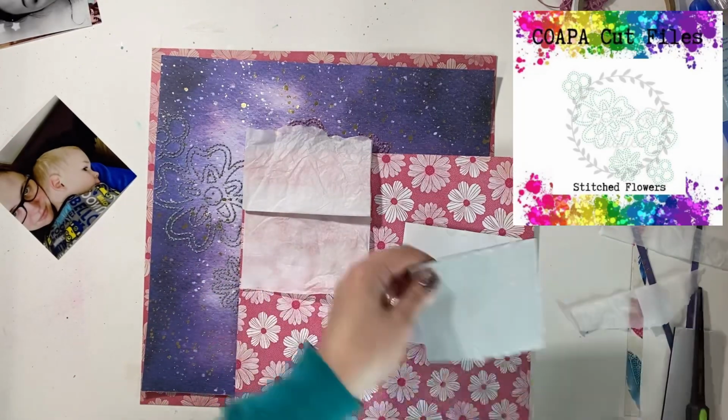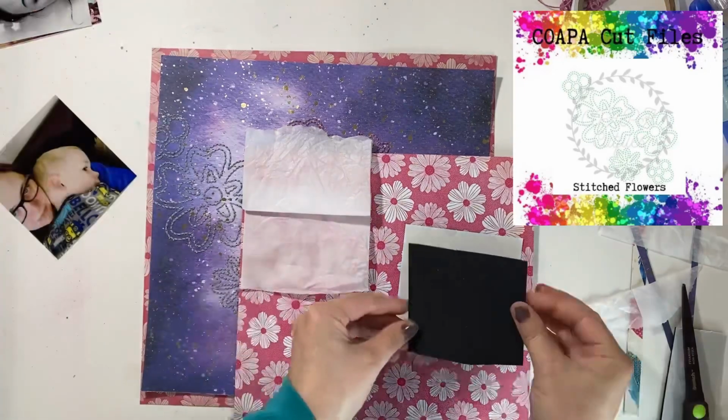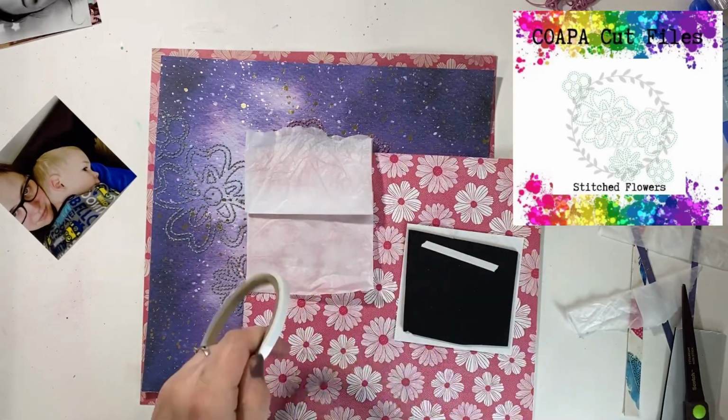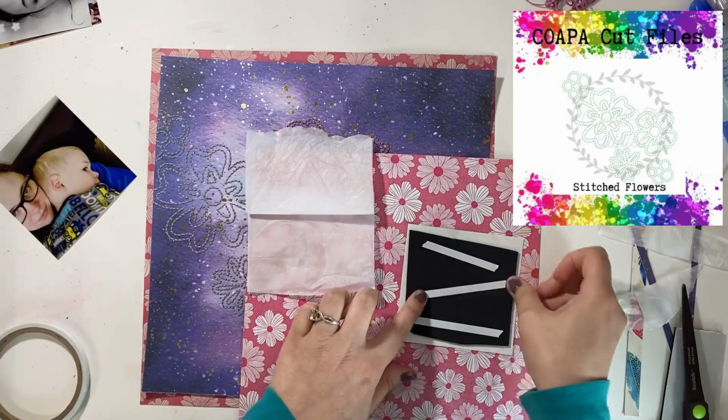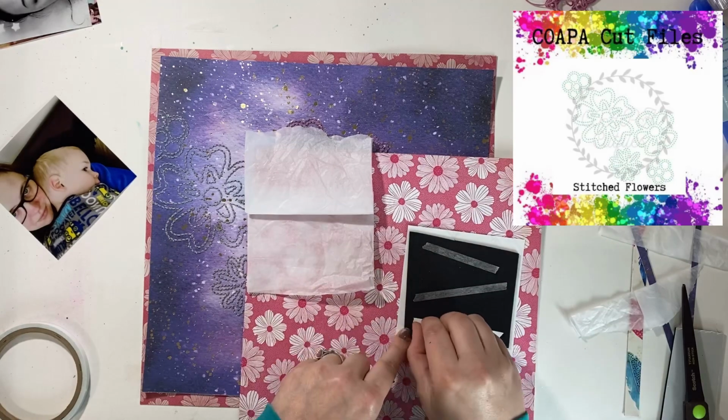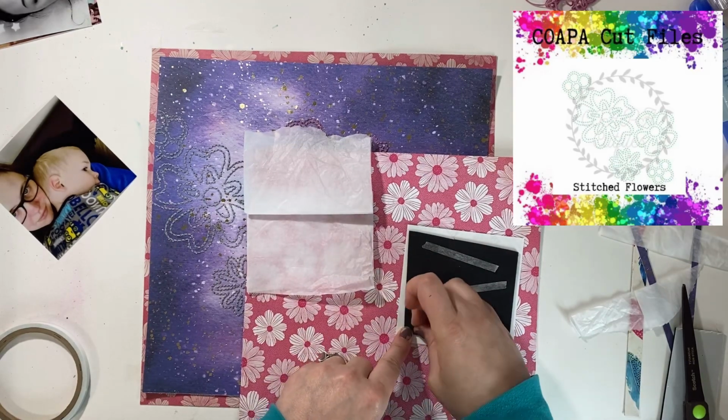And Virginia's cut files in particular are just so easy to use that I have just learned that I love to use them. And I do tend to use cut files in a little bit more of a subtle way than some others do, but that's fine. That's what's in my comfort zone. It's how I like to create.